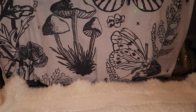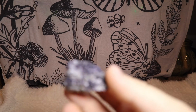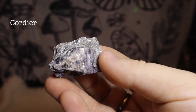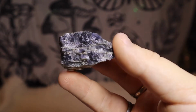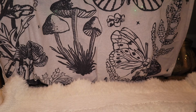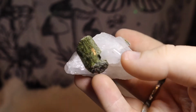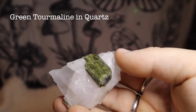Wisconsin moonstone. I'm forgetting the name of this crystal, but I'm going to put it on the screen when I figure it out because I know what it is. For some reason, there's always one that slips my mind. That really shiny one, I know what it is. But I'll put it on the screen. I then have a green tourmaline and quartz. So the quartz is the matrix of this one. That's the green tourmaline, and that's the green tourmaline, and the quartz is the matrix for it.